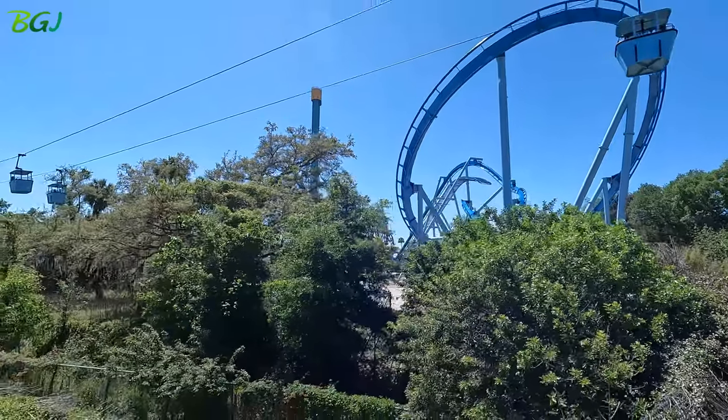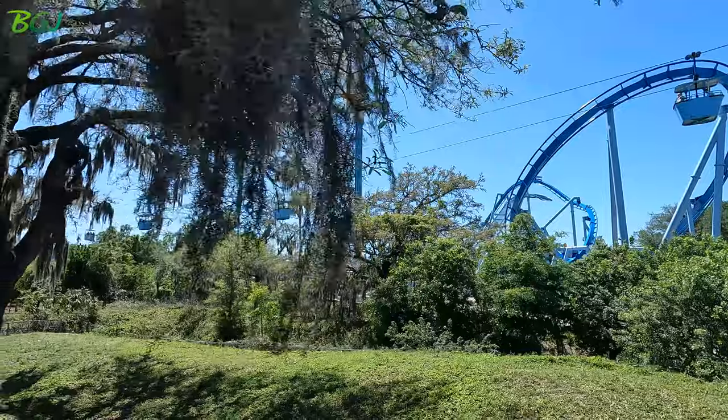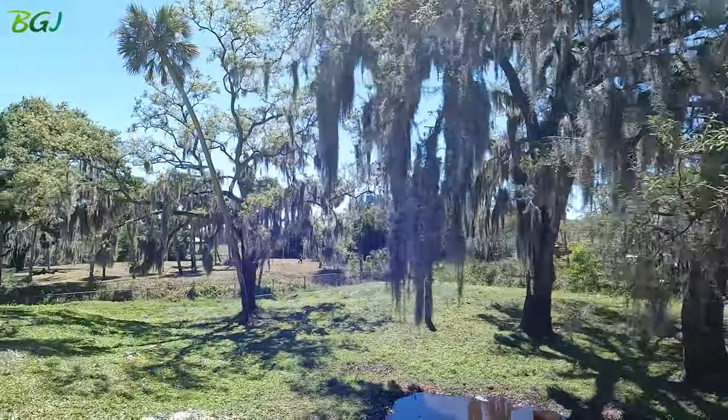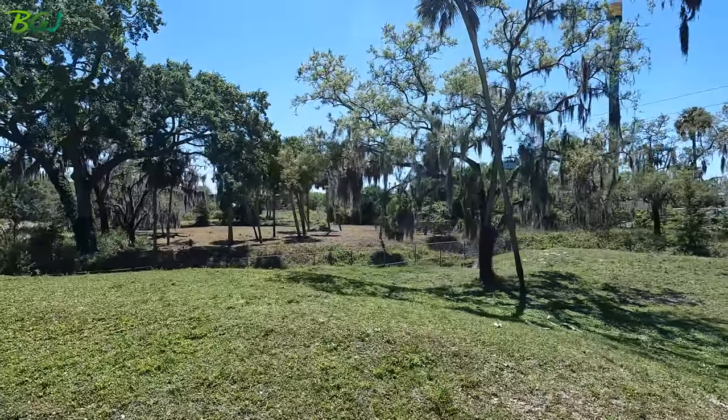And off to the right-hand side, look at the big swing set. It's the Serengeti Flyer. Serengeti Flyer is a swing. We have some workers cleaning up. Each swing holds 20 guests on each side.